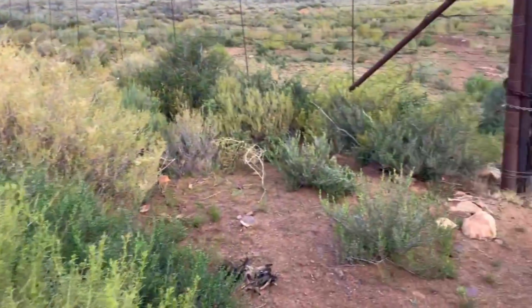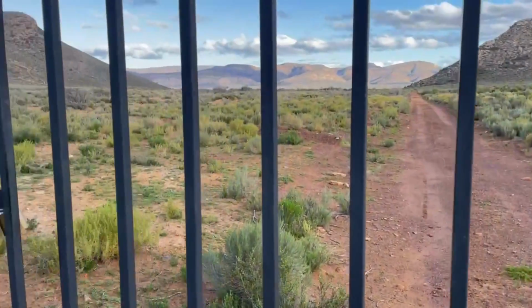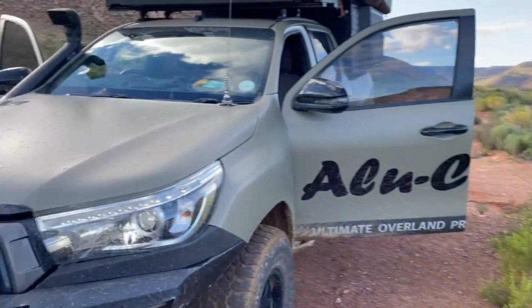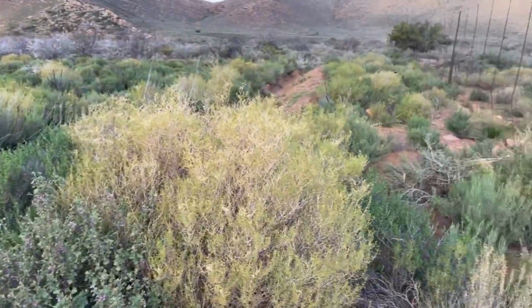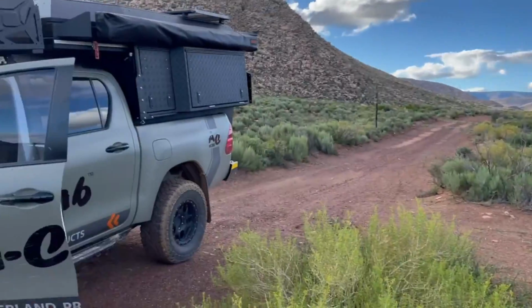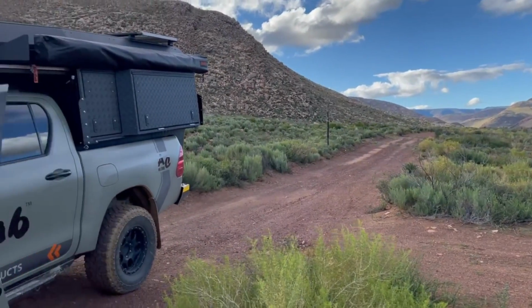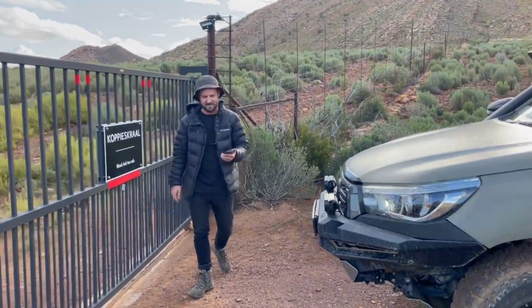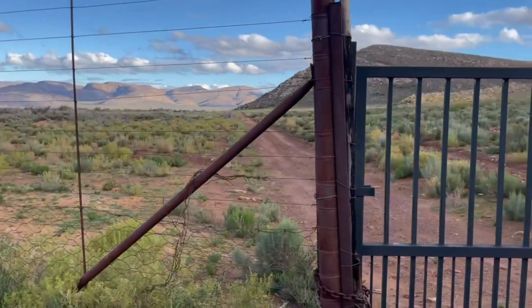Okay, so we've been on this gravel road for about half an hour now, and we were thinking we're on our way to Anysberg, but now this gate is locked. And we've just checked our confirmation email from Anysberg. Yeah, we've been on the wrong road. We need to head back to Touws River now, and then from there head to Anysberg. So okay, it's now 4:30. Hopefully we get to the campsite before dark. Okay, so we're gonna get there at 6.